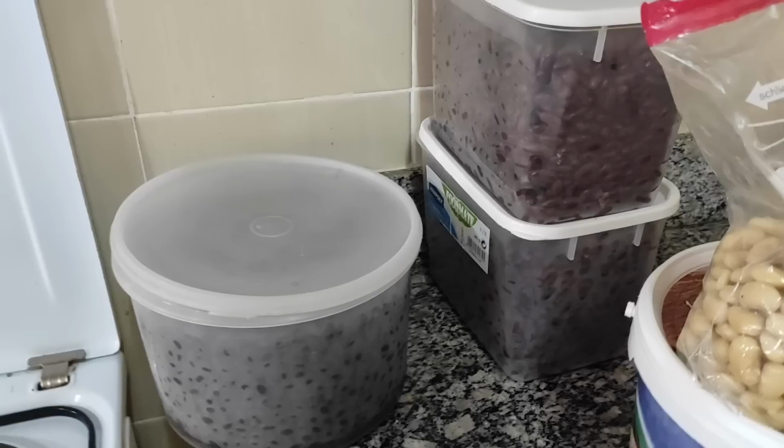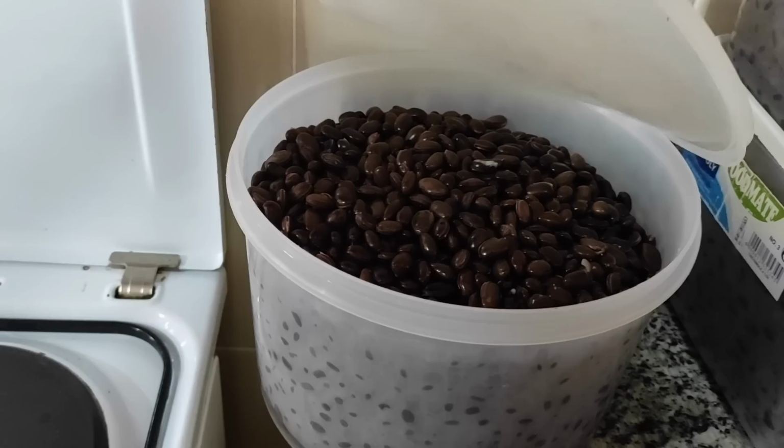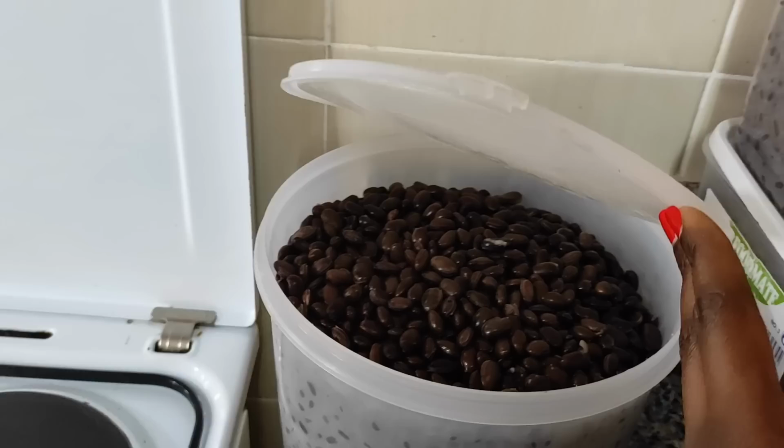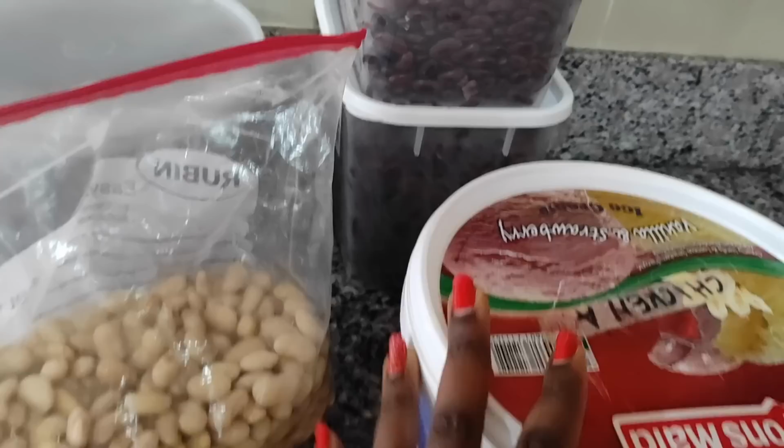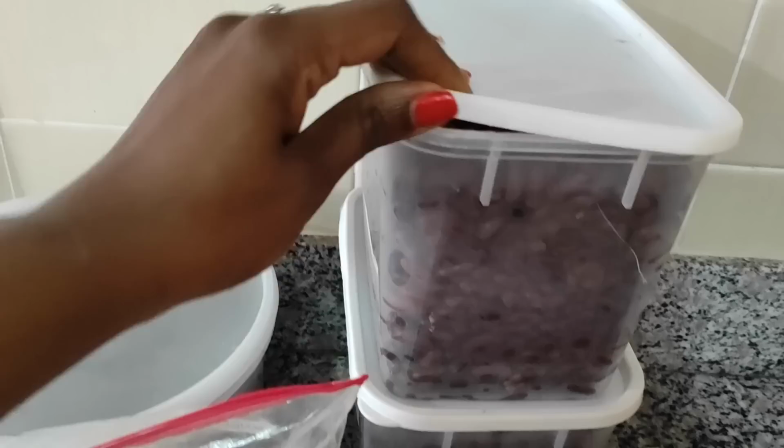So here we have, what? Njahe. I don't know what njahes are called in English. Those who know can let us know. Here we have butter beans. I have missed cooking this. And more butter beans here. And here we have beans, regular beans. Okay, so three types of beans today. I forgot to buy lentils.